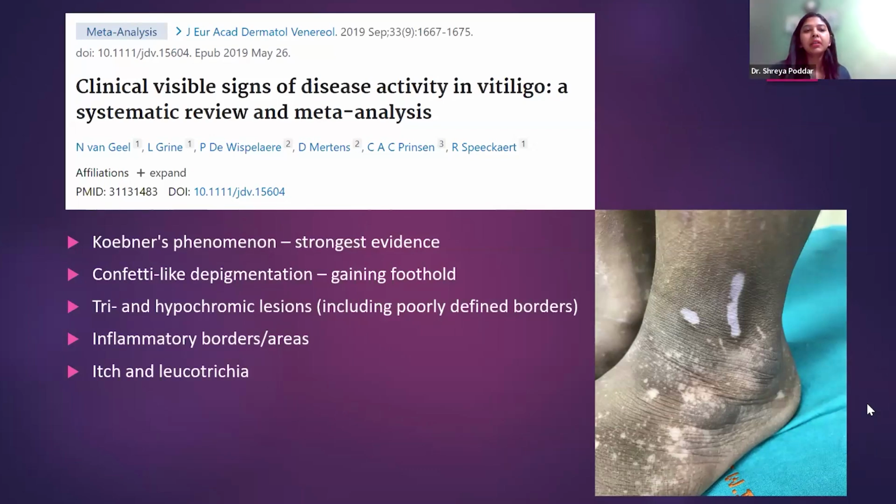Right. And do you get patients of vitiligo who complain of itch? Because this paper said that itch was also a visible sign, a clinical sign of disease activity. So have you gotten patients where they complain of itch? Yes, they complain of itch, and itch is a very good marker of clinical activity in vitiligo. Activity as well. And what about leukotrichia? Do you take it as a reliable marker of activity?